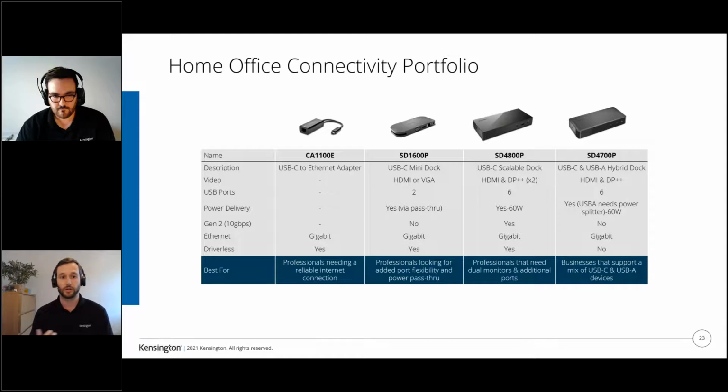Now, focusing on home office, thinking about how we are all working now, some of the products in the Kensington portfolio that certainly enhance productivity and will support you, as they do me, that I've got here on my desktop, is a USB-C to Ethernet adapter.